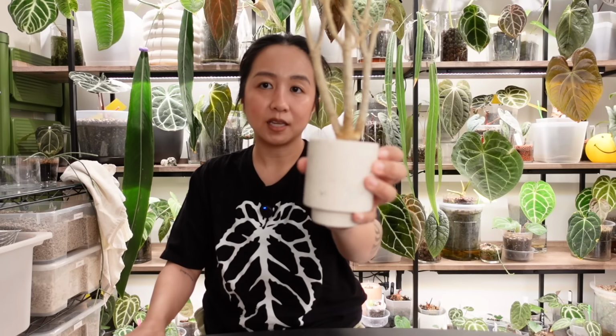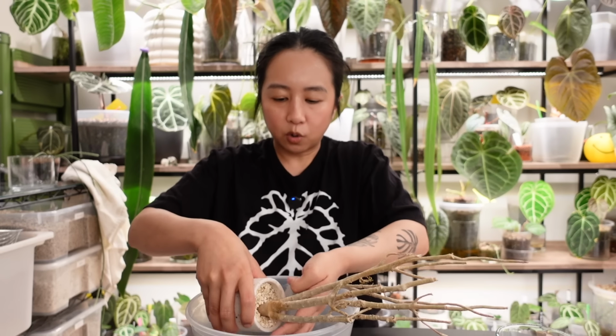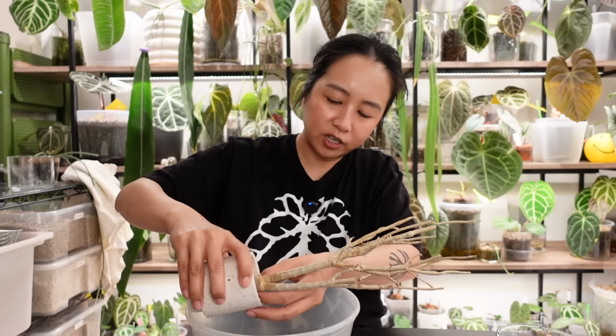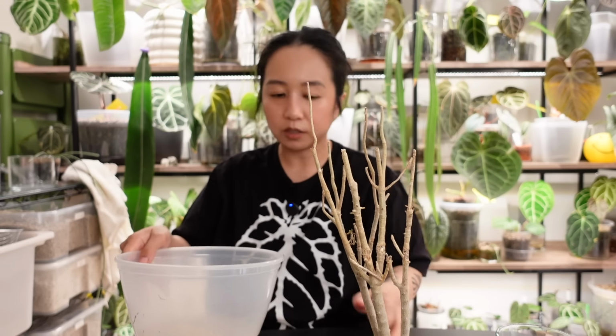So I'm gonna get it out of here, and although I love this pot that it's in, I wanna get it into something clear. I wanna be able to see what's going on in here and kind of like observe if I can see some root growth. So yeah, I'm just gonna get it into this clear pot, even though I really did not enjoy this plant in a clear pot. Right now, the goal is rehabilitation over aesthetic. So I'm gonna try and get as many of these rocks out first because I want to be able to reuse them.